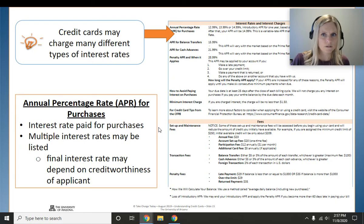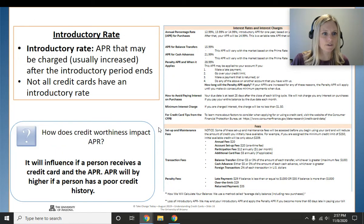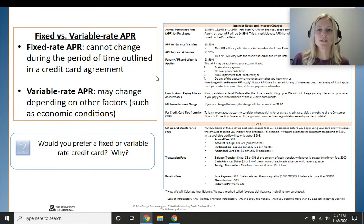Also, fixed versus, I feel like I went backwards, sorry. Fixed versus variable rate APR. A fixed rate is an interest rate that never changes. And a variable rate is an interest rate that changes based on some factors. Maybe after a certain amount of time, it changes. Maybe based on the market. And so obviously you would want a fixed rate if possible, because that means it's predictable and it's not going to go up. So that's important.